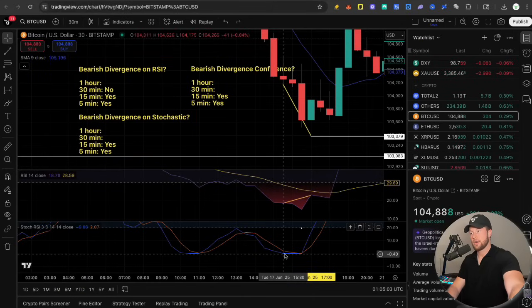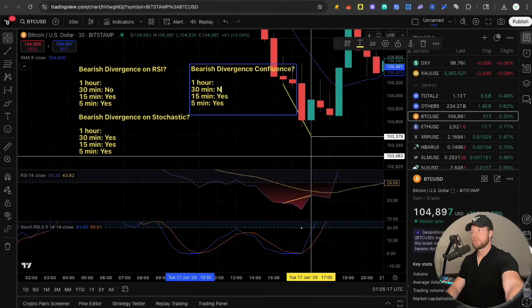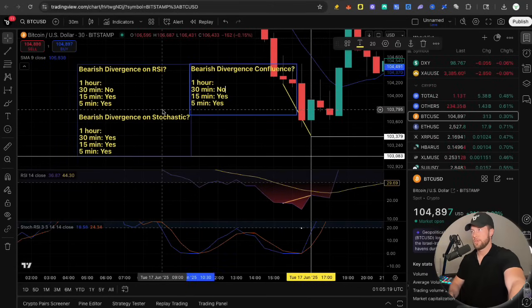Now, if we look at the stochastic RSI, it is obvious because the K line, the D line are below where they were at the lowest low. So that would just be a no for confluence because they both don't say yes.